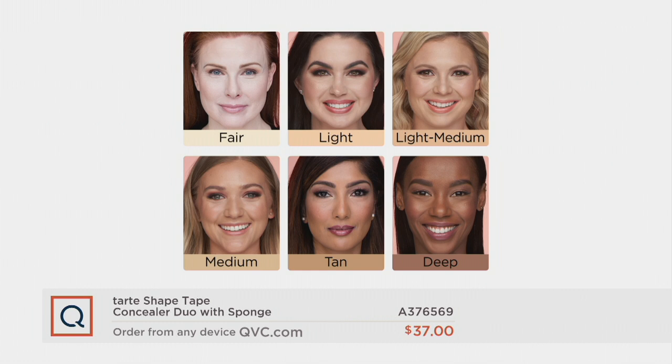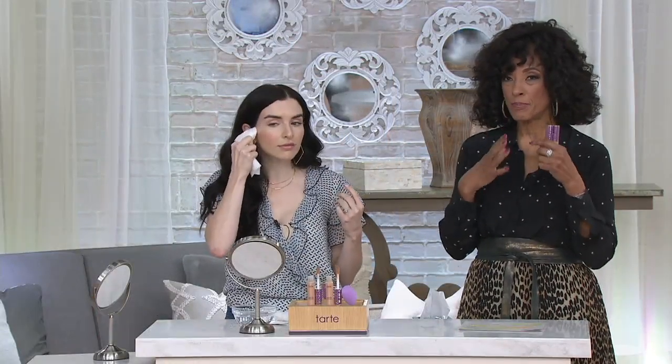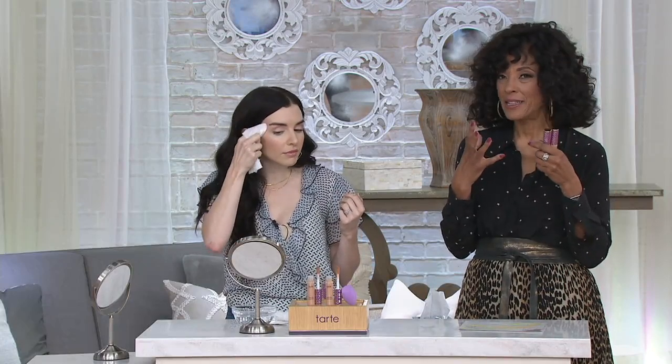I know. And you can go a shade lighter if you want to use this to highlight and brighten, or you can just go your natural foundation shade to help conceal. Yeah, because I typically go with the tan. I like it for brightening, and I love that not only does it brighten, but it doesn't settle. It feels great on the skin, but using that sponge really gives you that best application.